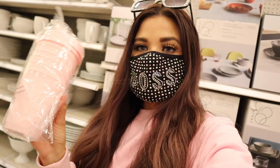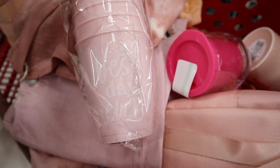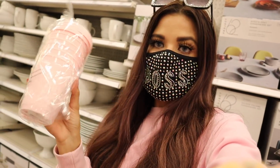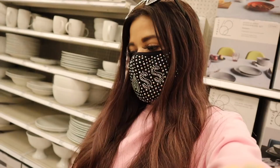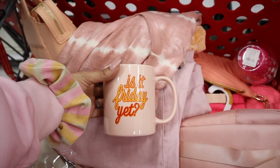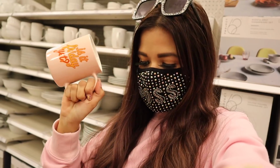So these pink cups are seriously to die for. So it says best day ever, and these are $8, and they're reusable too, which makes them even better. So the brand Parker Lane, which is a really good brand, so yes. And this coffee mug right here says, is it Friday yet? So it's a light pink color with orange on it. It's really pretty for the spring, so obviously I need this in my life.